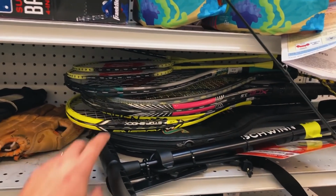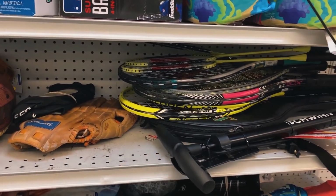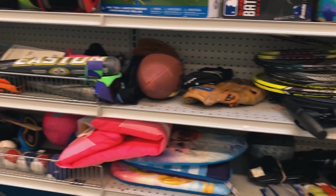Same thing with your tennis rackets. You got to think of the time of year people are playing these sports. So in the off season, you can get them a lot cheaper, especially when you're going to estate sales, garage sales, and other methods too.